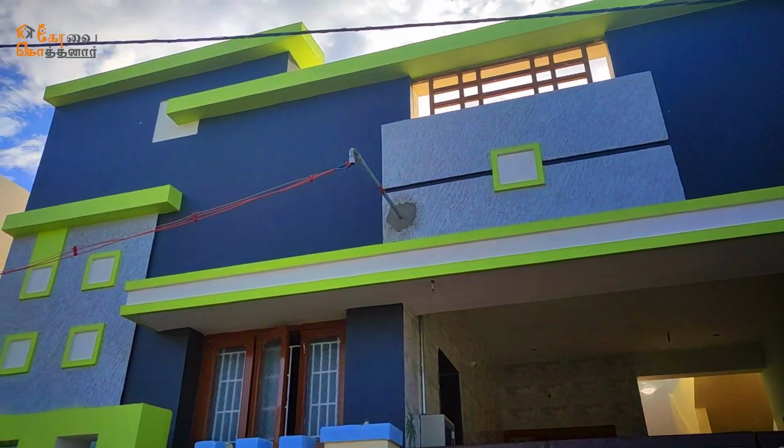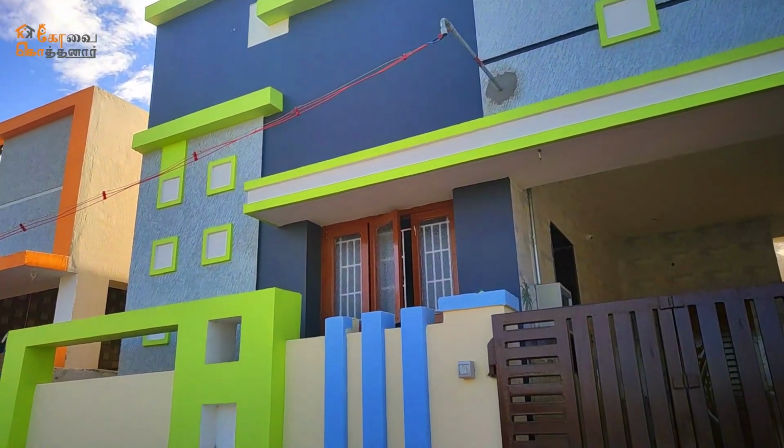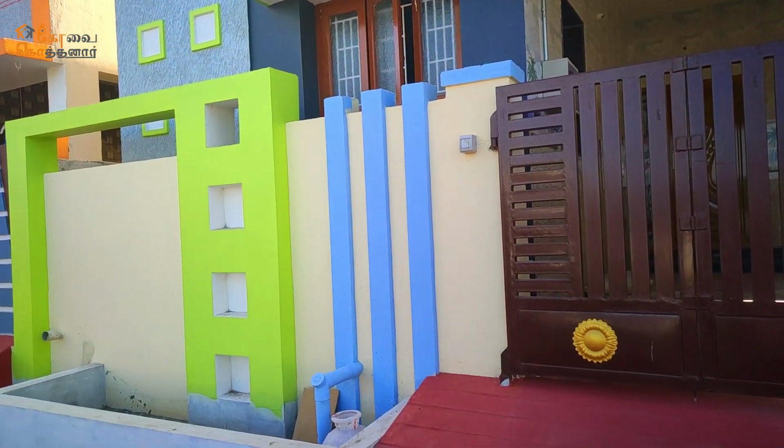The elevation looks pleasant, with combination of fluorescent green, dark and light blue. This color combination gives a unique look to the house.